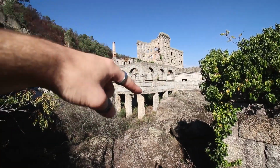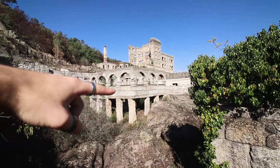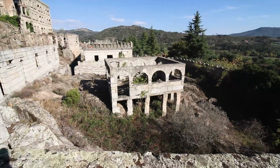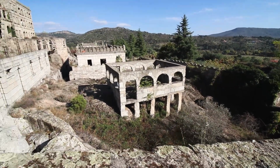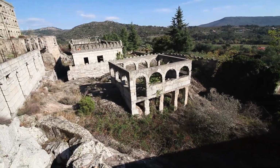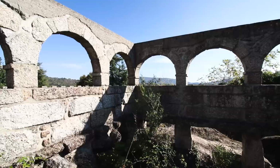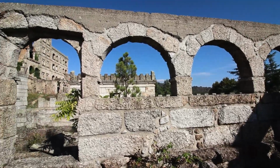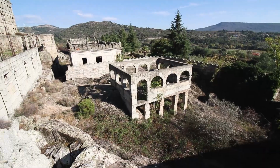You see this mini thing? I will show you better from up there. I don't know. You see why I think this is the main thing? Because it's just this square with arches for nothing. I don't know.